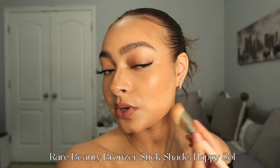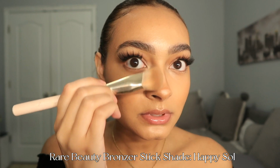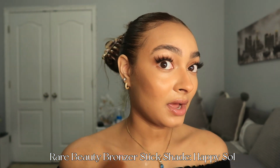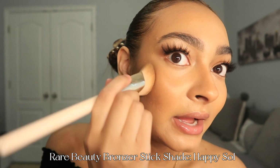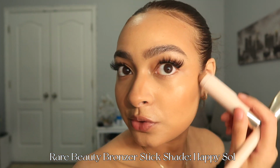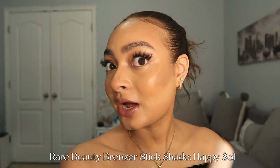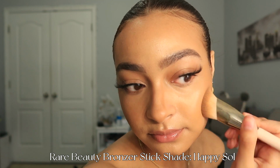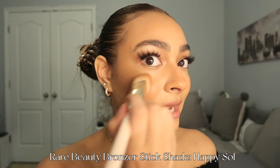We're gonna blend this side. Nose, and look how easy that is. We're gonna see how buildable this is. I'm actually gonna put a lot on. I have this lighting because I feel like it shows you the real texture of my skin. We're gonna do the other side and just keep dragging it on just to see how much we can do. I'm obsessed. I really love how this looks.